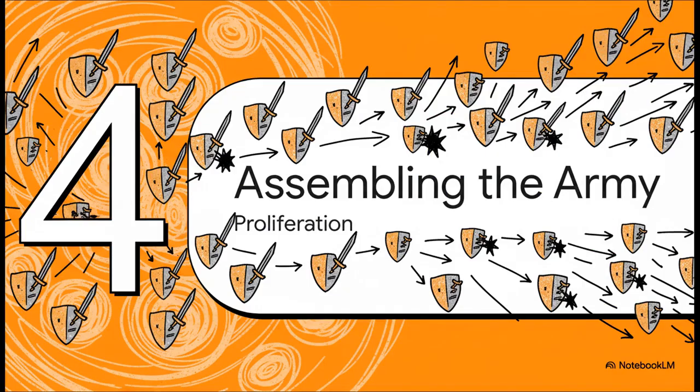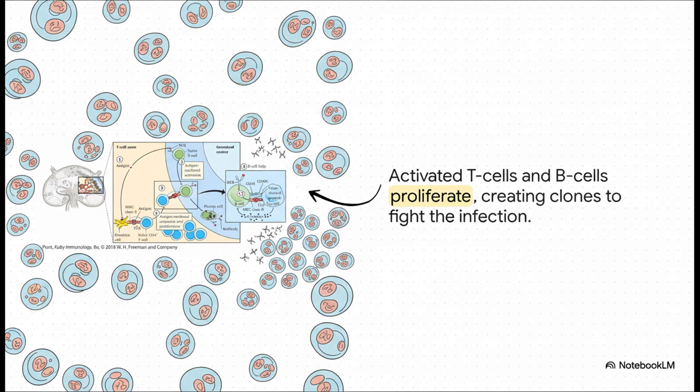So the match is confirmed, the orders are given, what's next? The next phase kicks in, building a massive, specialized army to go out and fight the infection. The activated T cell doesn't just go into battle alone, no way. It begins to divide, and divide, and divide again. It's essentially cloning itself, creating thousands of identical soldiers. And at the exact same time, activated B cells, with a little help from their T cell partners, morph into plasma cells, which are basically biological factories just churning out millions and millions of antibodies.